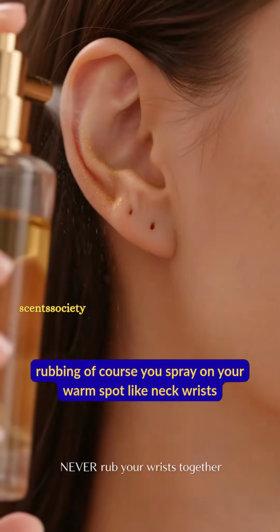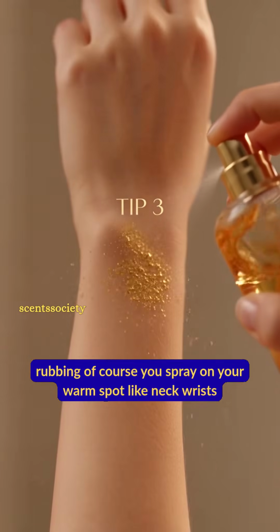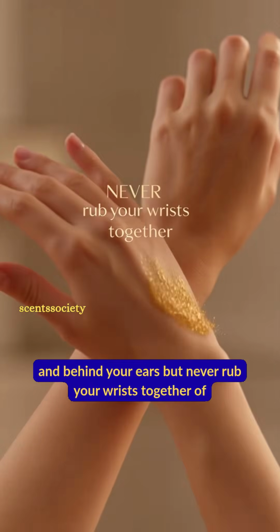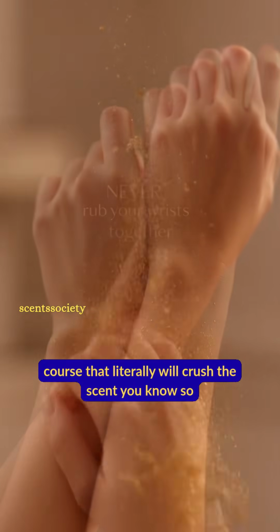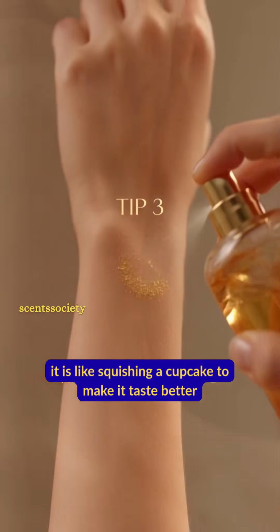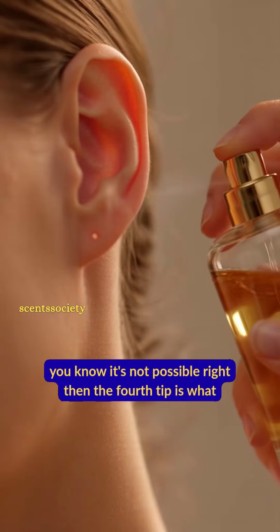Then the third tip is your pulse points, without rubbing. Of course, you spray on your warm spots like neck, wrist, and behind your ears, but never rub your wrists together. Of course, that literally will crush the scent, you know. So it is like squishing a cupcake to make it taste better. You know, it's not possible, right?